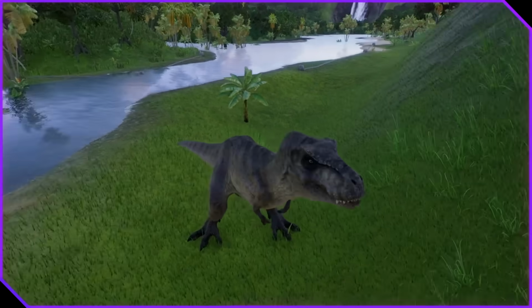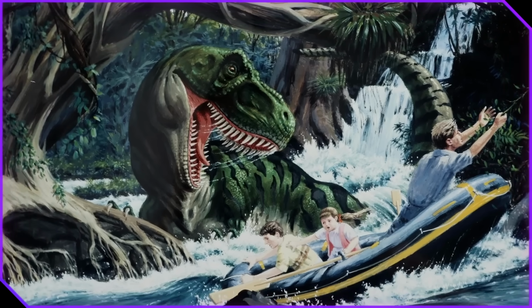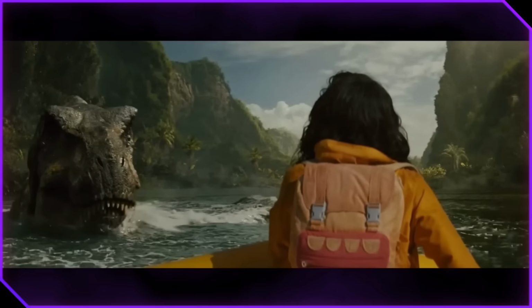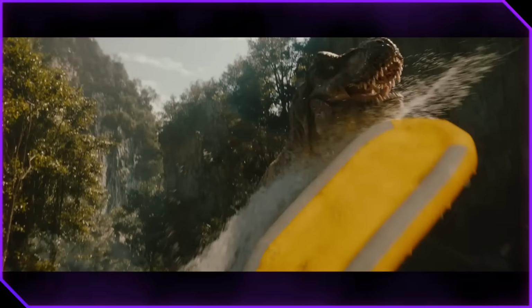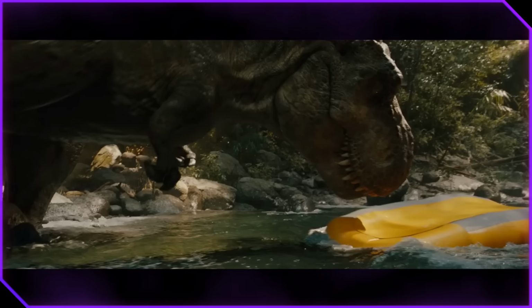Now over 3 decades later, Jurassic World Rebirth has brought this scene to life. Thanks to advancements in CGI, it can finally be made without eating up a large chunk of the budget. Now I'm gonna let Al take over the video for a second so he can kind of tell you how this scene played out for him, and if it's something people will be talking about decades from now.